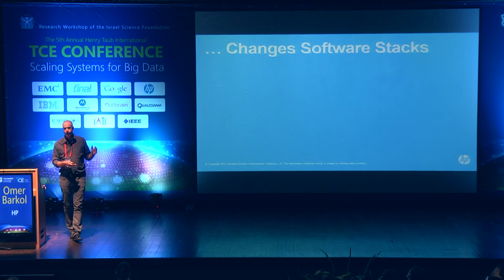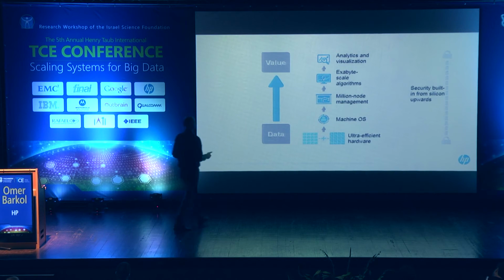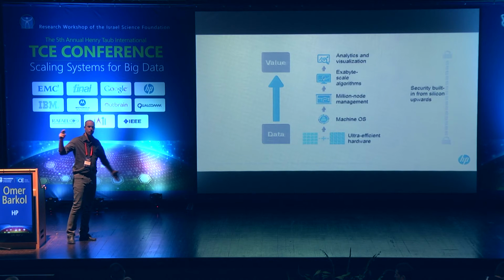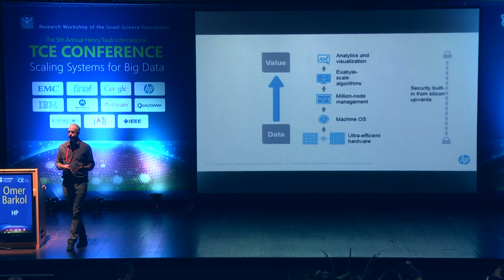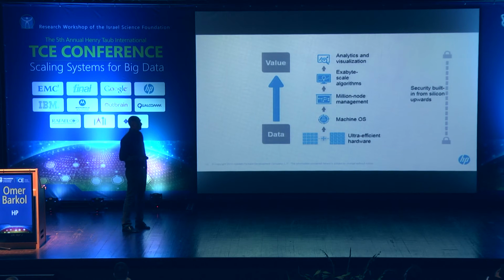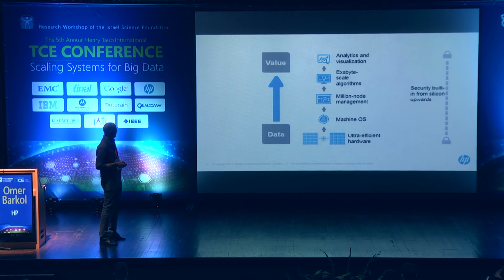I want to talk now about the software stack that is the result of these changes in the hardware. We have this new hardware and new architecture, and we want to ask ourselves, how does the software stack look once we change this architecture? What does the machine's operating system look like? Is it one operating system for this big thing? Is it single, like just a cluster? Is it a different thing? Remember, we now have storage based on random access memory and not serial. We have the management of such big nodes. We have algorithms and analytics. And of course, we have security for the entire stack, from hardware to the analytics all the way up.